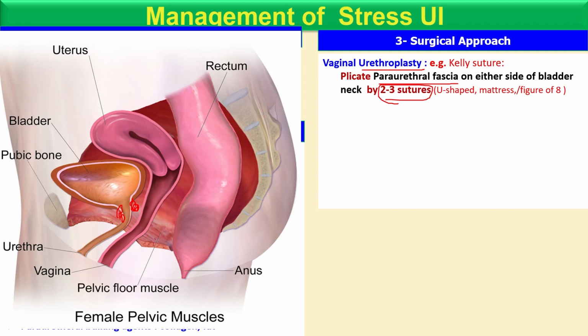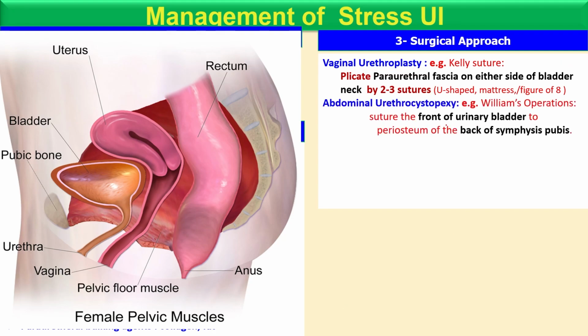the bladder neck. Okay. The next is the Williams operation, or abdominal cystopexy, where you suture the front of the urinary bladder to the pubic bone. So here is the pubic symphysis. Okay, so here is the bladder neck. So we do the suture in between the bladder and the pubic symphysis, which prevents the prolapse of the urethra downward. In this picture you can see the suture of the Williams operation.